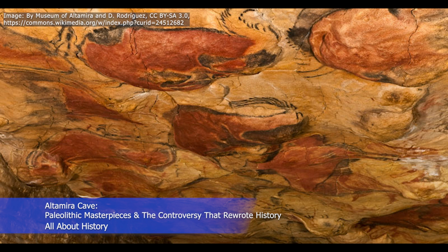So people visit the replica instead of the original? Yes. It's the main way the public can experience Altamira's art now. It lets people get that sense of awe without damaging the fragile original. The museum also has exhibits on Paleolithic life, art techniques, all the context.